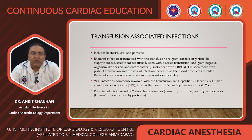Now, transfusion-associated infections, which include bacterial, viral and parasitic infection. Bacterial infections transmitted with the transfusion are gram-positive organisms like Staphylococcus and Streptococci, usually seen in platelet transfusion, and gram-negative organisms like Yersinia and Enterococci, which are seen with PRBC. It is seen more with platelet transfusion, and the risk of infection increases as the blood products are older. Bacterial infection is severe and can even result in mortality. Viral infections commonly involve hepatitis C, hepatitis B, HIV, Epstein-Barr and cytomegalovirus. Parasitic infections include malaria, toxoplasmosis and trypanosomiasis.